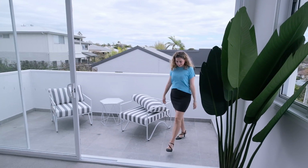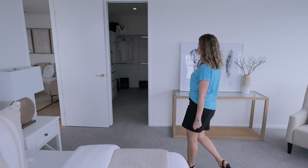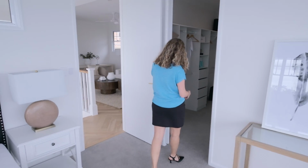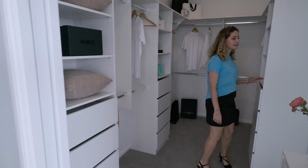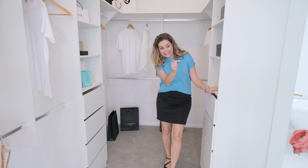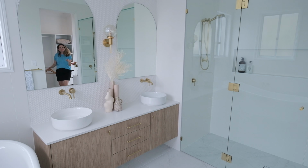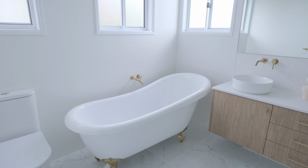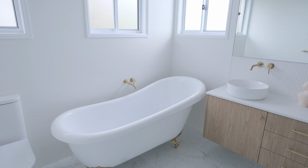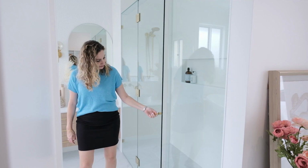Heading back in, we'll go and check out the walk-in robe. The walk-in robe is lovely and spacious. Around the corner, you've got your ensuite. Lovely and bright in here too. You do have his and her sinks, and you've also got a freestanding bath, and you also have a double shower. So very spacious.